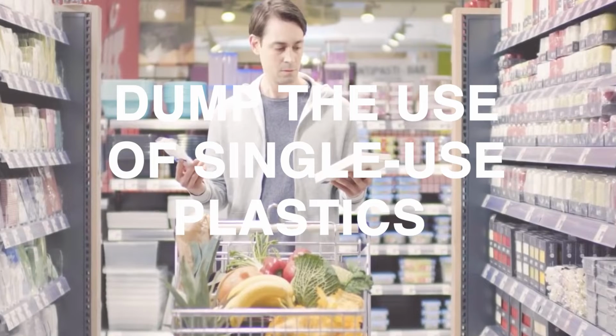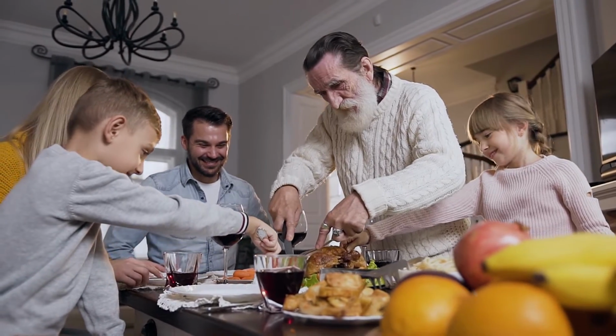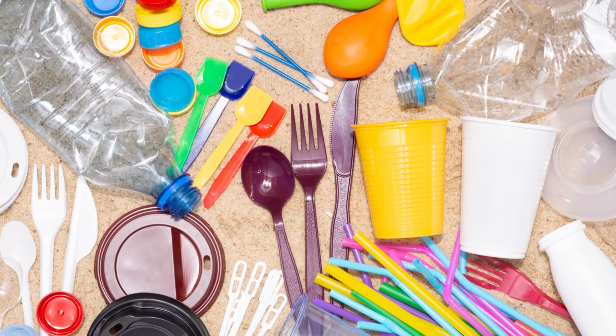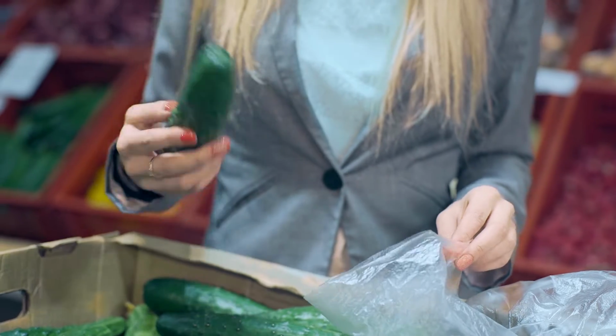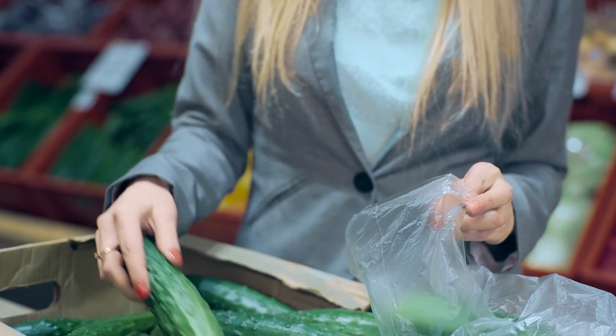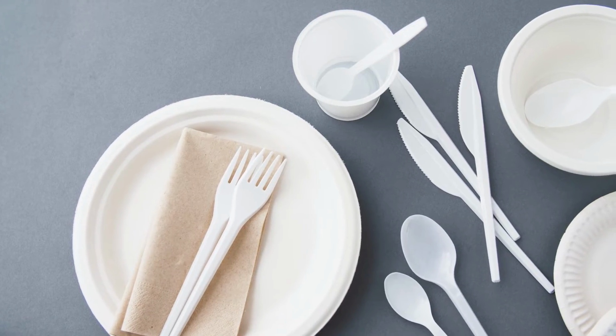Dump the use of single-use plastics. The harm the use of plastics does to the environment cannot be understated. The period of Lent typically precedes the Easter period. If you're looking to give up something in the spirit of the season, consider giving up single-use plastics. Examples of single-use plastics include single-use grocery bags, plastic bottles, and disposable plastic silverware.